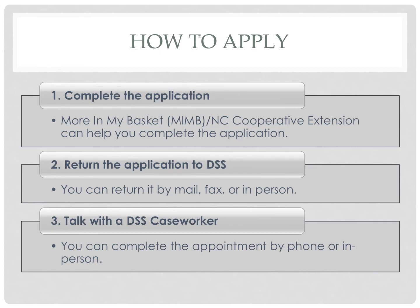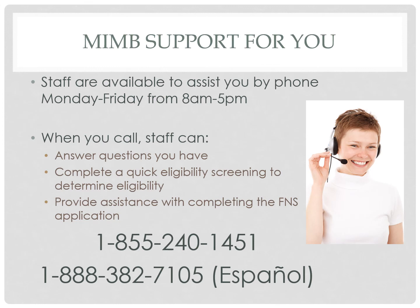How can you apply? Well, you can complete the application. You can contact our More in My Basket program staff. They can assist you in completing that application. You can also complete it online on the North Carolina ePass web address, which is epass.nc.gov. And you can even go to the local Department of Social Services office to pick up an application in person to complete. When you have completed that application, it needs to be submitted to DSS, either by mail, fax, or in person. And then the DSS caseworker will call you to set up an appointment to talk about your eligibility and how your application did.